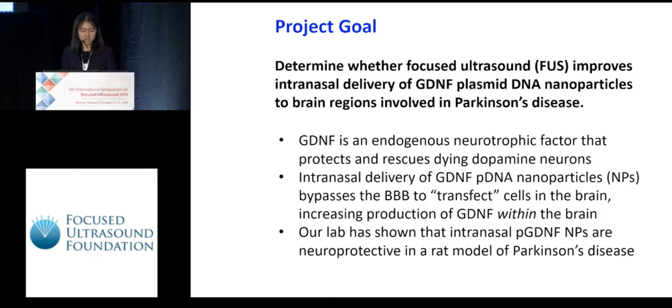The goal of our project is to determine whether focused ultrasound improves intranasal delivery of GDNF plasmid DNA nanoparticles to brain regions involved in Parkinson's disease. GDNF is an endogenous neurotrophic factor that protects and rescues dying dopamine neurons. Intranasal delivery of GDNF nanoparticles bypasses the blood-brain barrier to transfect cells in the brain, increasing production of GDNF within the brain.